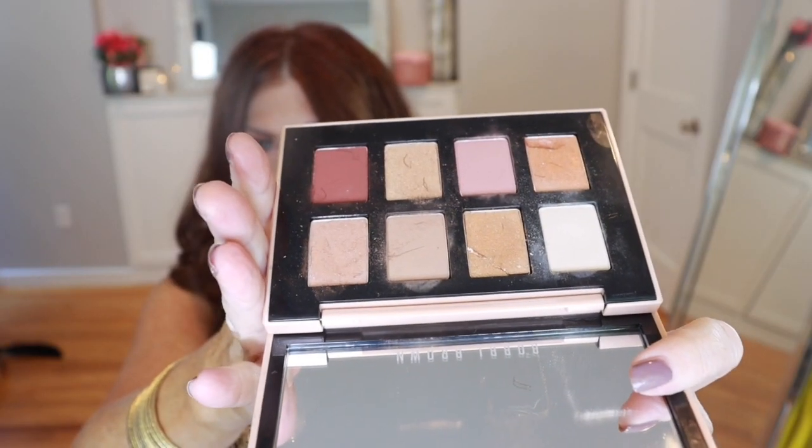Easy. I used two. So this is the Bobbi Brown. I got this as one. It's great neutrals. But number two, they have some fabulous shimmers in here. There's four shimmers. And I love this color right here for an all-over shade. So it's a beautiful palette.